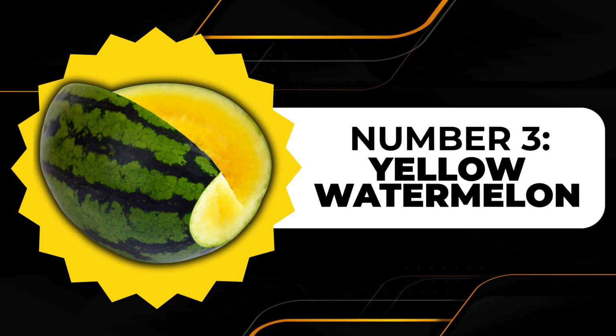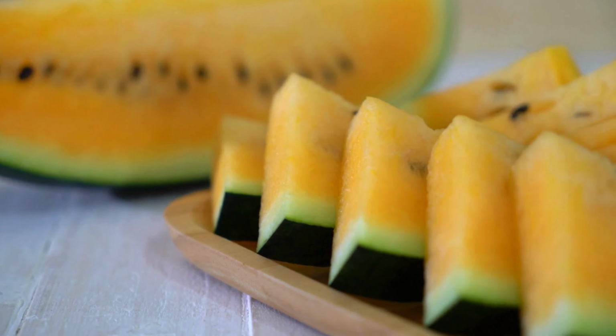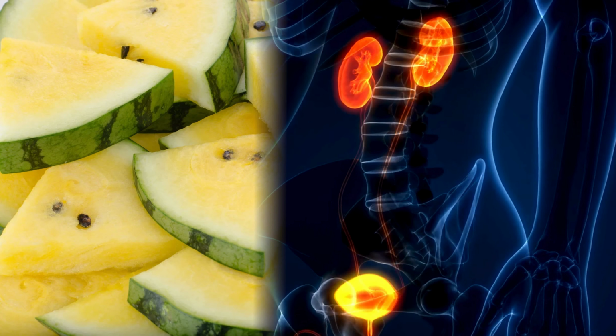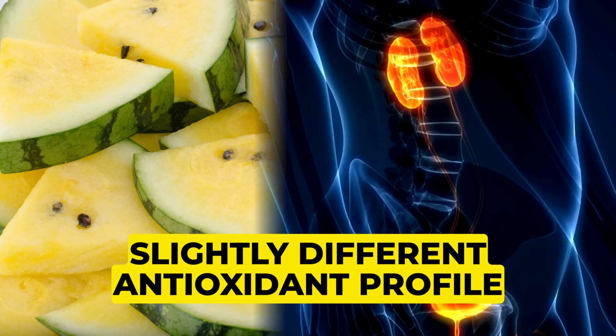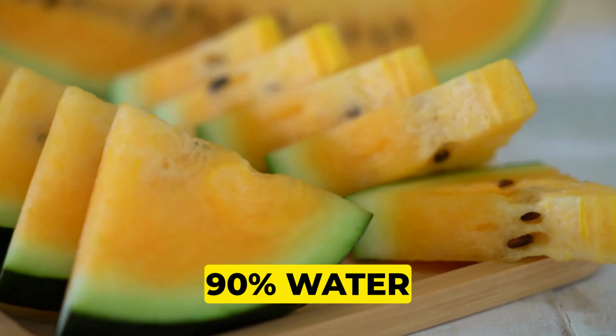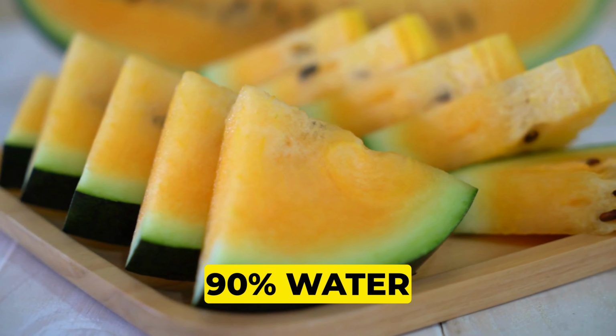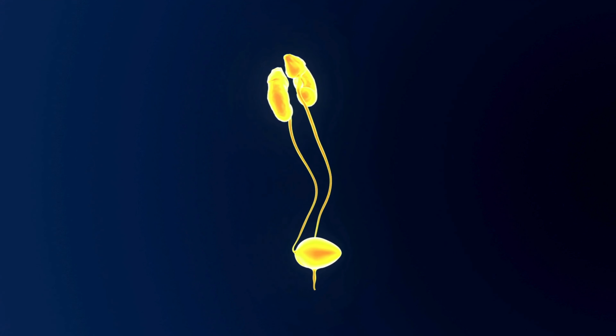Coming in at number 3 is a summer favorite you might not have tried yet: yellow watermelon. Just like the classic red variety, it's juicy, hydrating, and loaded with nutrients. But here's the bonus. Yellow watermelon contains a slightly different antioxidant profile, and it's just as powerful when it comes to helping your body flush out excess uric acid. Yellow watermelon is made up of over 90% water, which makes it one of the best fruits for staying hydrated, and that's key for uric acid control. When you drink more fluids or eat water-rich foods like this, you help your kidneys filter and remove uric acid more efficiently. It's like giving your body a gentle, natural detox.